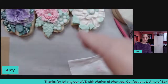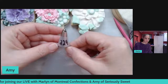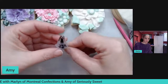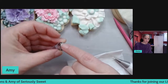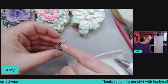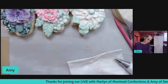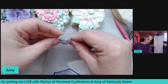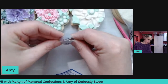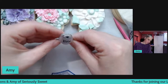Then this is a closed star tip. If I'm going to use a closed star tip, this is generally the one I use. It's a 224. It's the one that has the little bar inside. So this little piece right here, it makes a very particular kind of flower that you do straight up and down and you shimmy it back and forth. It's quite beautiful. This is a 116. I use this a lot. Can you guys see that wave? This is a 116. I use this a lot on cupcakes. This size is perfect for cupcakes.